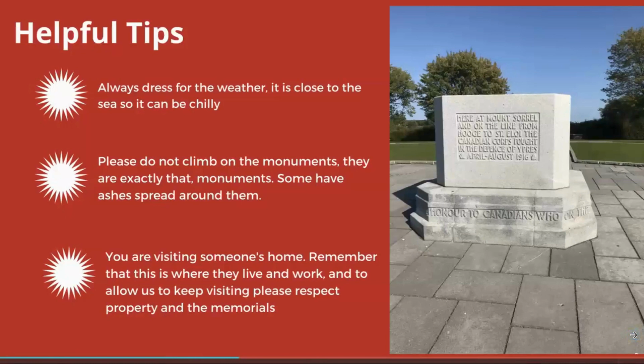It might be because it's a very small country, but it's got one. So, helpful tips. Always dress for the weather. It turns on a dime. I have been rained on pretty epically at this memorial that we're looking at in this photo right now. Lisa might remember that day. We had to hide under a tree. It's close to the sea, so it can get really quite chilly. The weather will change quite quickly.